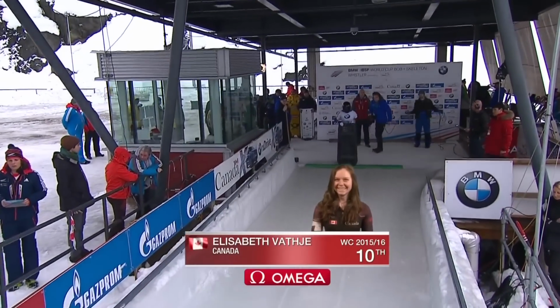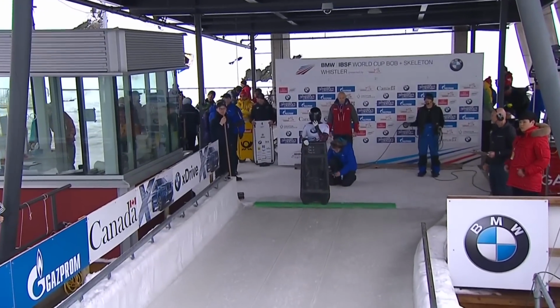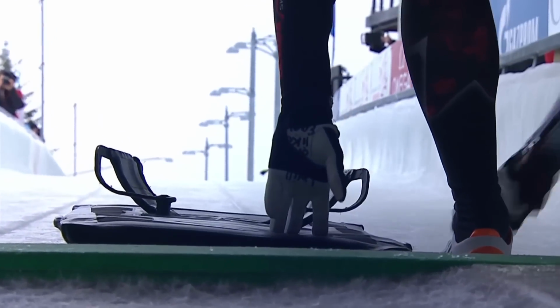21-year-old Canadian Elizabeth Vache, 16th here on her last appearance in the Intercontinental Cup. That's her only time on this track. And for a Canadian athlete, that shows how quick her development was straight up into World Cup.